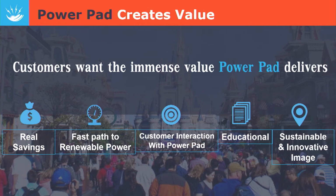We create real value for our commercial building owners by delivering real savings, a fast path to renewable power, customer interaction with the Power Pad, and the vehicle to educate their customers, which builds their sustainable and innovative image. The Power Pad is a unique device that allows people to come all over together and create power at a personal level, allowing them to learn, save, and change the future.